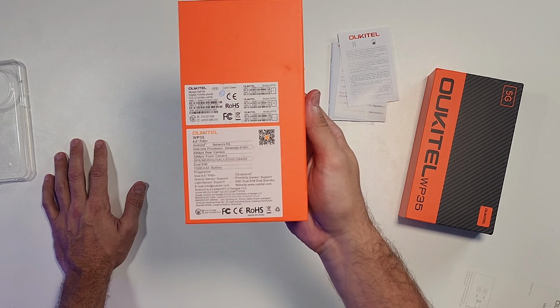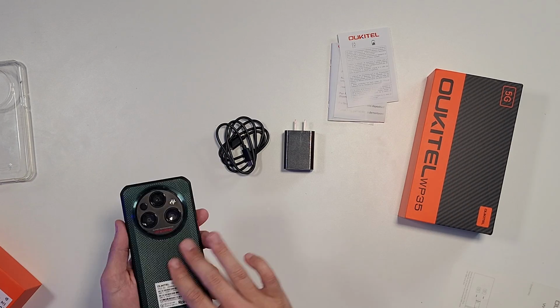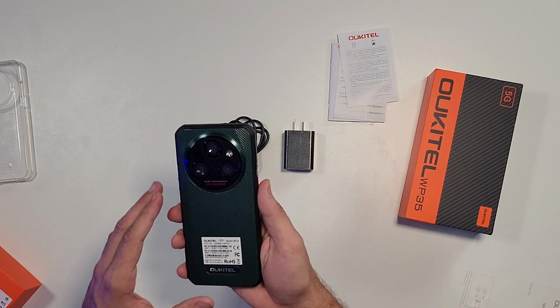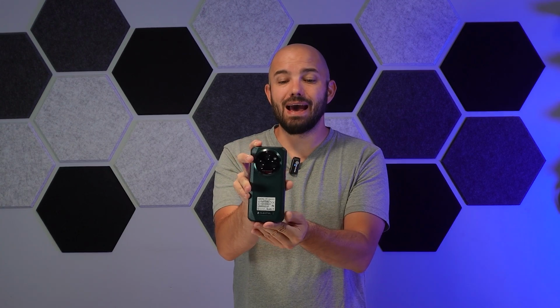So on the back, we have a 64 megapixel rear camera. We have a 32 megapixel front camera. Pause for a second on the specs here. Look at this camera array in the back. This camera array is an absolute monster. It does not stick out that far, but the phone itself is pretty thick.